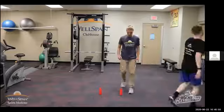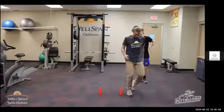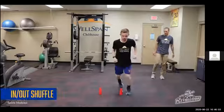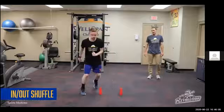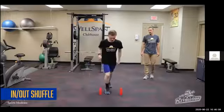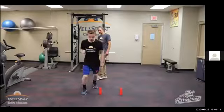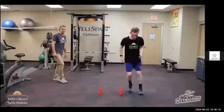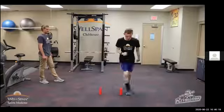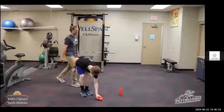We got in and out shuffle. Get the left arms involved. Three, two, one, go. Yeah, find that rhythm, that looks good. Nice arm movement, nice and natural. Halfway there. Looking good, Joe. Good job.